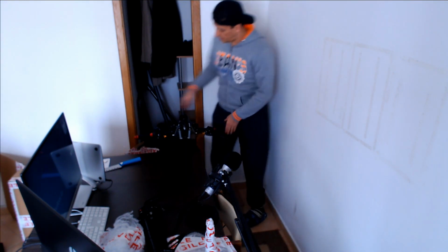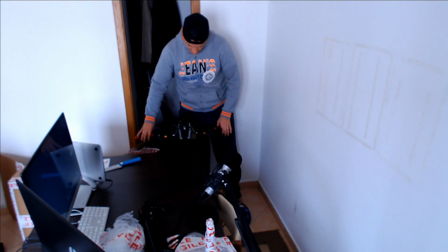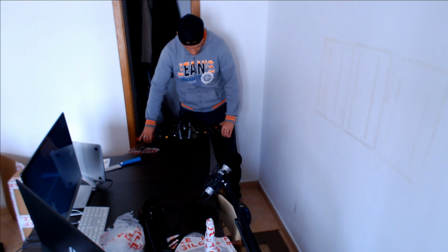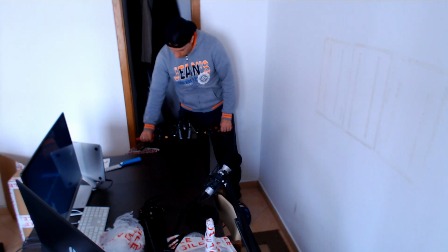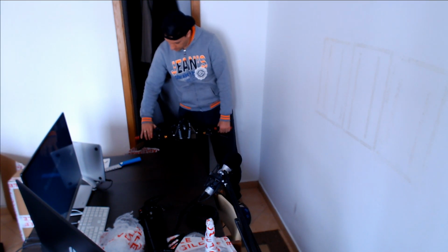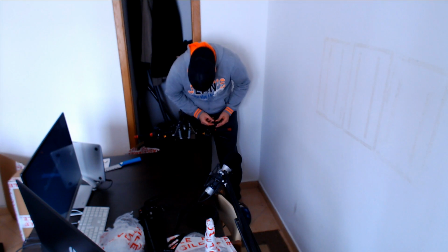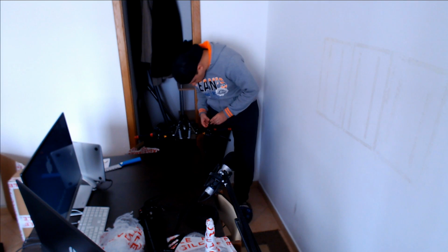So the system goes like this. It has some springs here, so when we do this, it tends to come to the middle, which is nice. Clutch, which is spring loaded, brake, throttle, which is nice, and of course this doesn't move. So we have here several buttons that we can configure for the different games. Unfortunately, this one is broken. I think it still works. I think it's just plastic, so everything else looks fine.